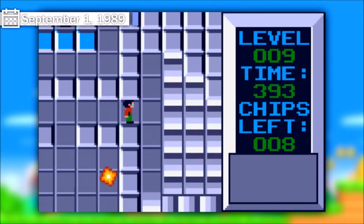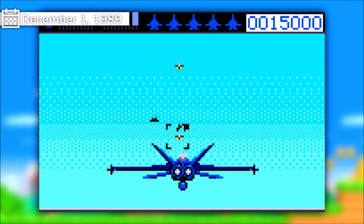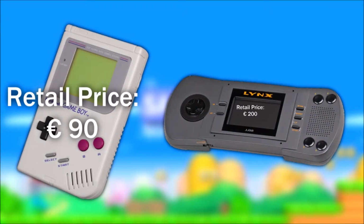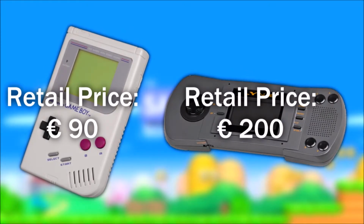The Lynx has some good games in its library, Chip's Challenge, Klax, Blue Lightning. The problem was its battery life and price. The Game Boy retailed for $90, while the Lynx cost you a whopping $200. So it makes sense why most people preferred the cheaper Game Boy, even if that was less powerful.